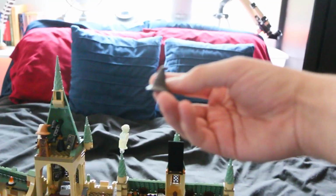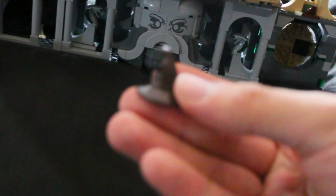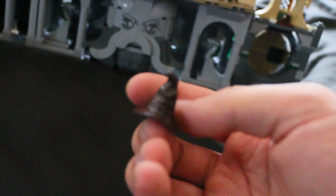Then in here, this is neat. A little Hogwarts banner with the Sorting Hat in here. So this is cool because it's like an actual Sorting Hat piece. Like, you can see the face carved into it, which is really, really cool.